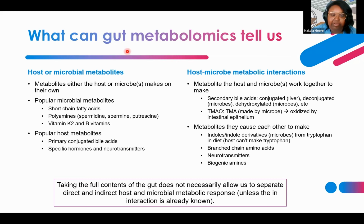But then gut metabolomics can also tell us about interactions, metabolites that the host and microbe work together to make. And then it can also tell us about metabolites that the host can cause microbes to make, or microbes can cause the host to make.